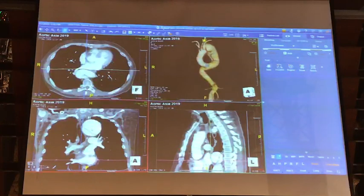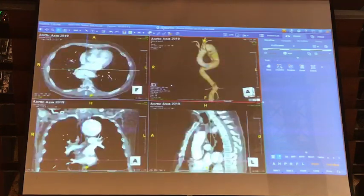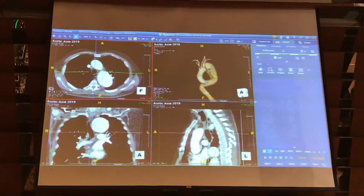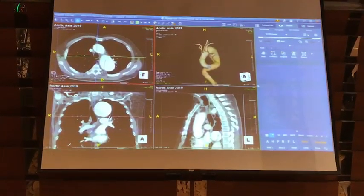If you want to determine how big the aneurysm is now, it's probably going to go to almost 7 centimeters. So certainly there are grounds for treatment. The question really is where do you want to land this? It would have nothing to do with open surgery, as is quite typical in our patients. So you want to treat this endovascularly.